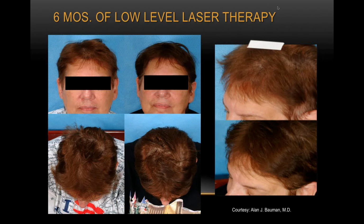Our go-to treatment today when it comes to low-level laser therapy is the laser cap. The laser cap is a portable at-home device that delivers quite a bit of energy to the scalp, and it's cordless and rechargeable. And you see here a laser cap regimen after 1 year of treatment with that device.